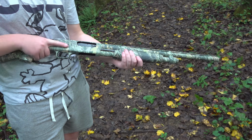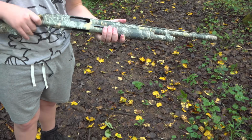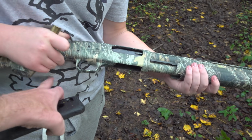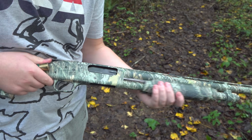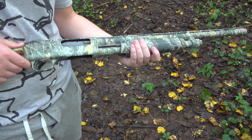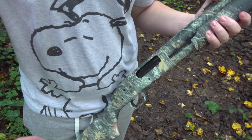Okay, so empty it. Nice. All right, clear it a couple more times to make sure. Keep going. You gotta press this down here to clear it again. Oh, yeah. That button. Keep going. Make sure it's clear. Now shoot it. Just pull the trigger. Okay, now guys, put it on safety. Guys, I'm going to keep this as a souvenir.